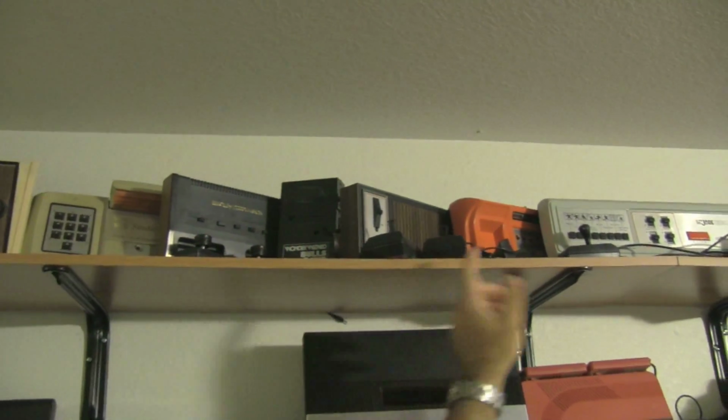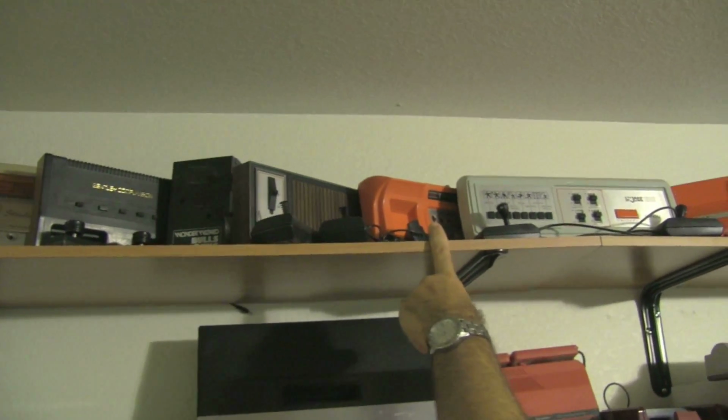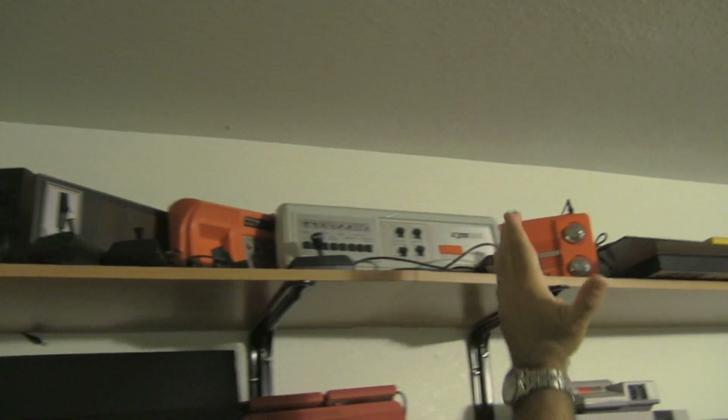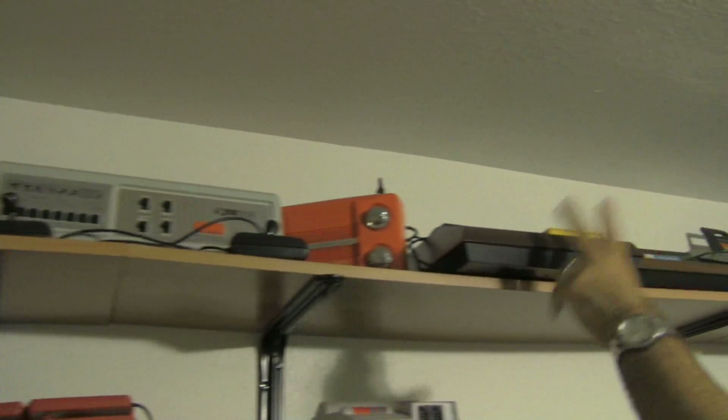Come up to here, more Pong clones. This right here, the orange one, is actually the Nintendo TV Color 15 system, one of the very first Nintendo systems released, only in Japan. This is the Bandai TV Jack 1500. You got Toshiba Pong.